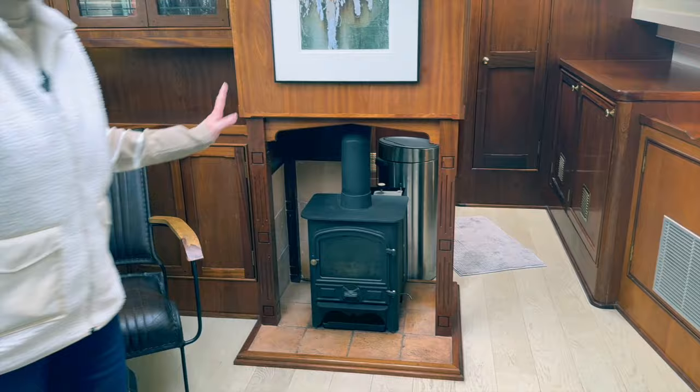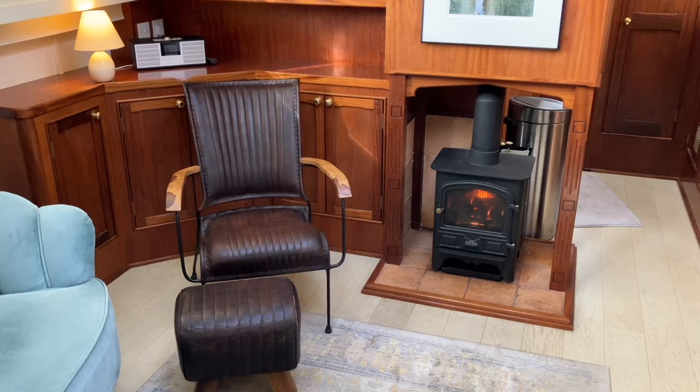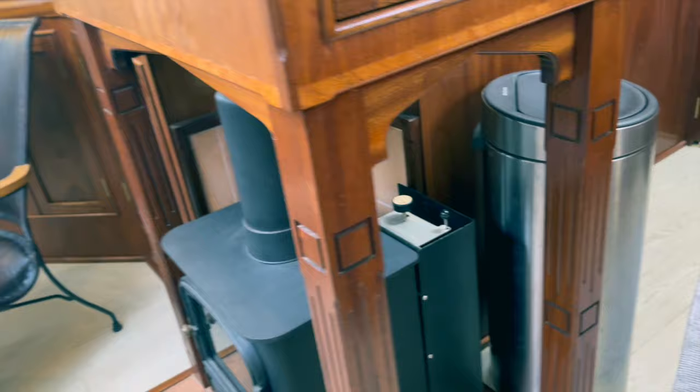You've got a diesel stove. It is toasty in here. Really toasty. And the brilliant thing about this, we were discussing, is that it's open all the way around. I'll take you around, because you can see where they put the bin on the other side. And then they've done something really clever, which we haven't seen before. Before we get there, let's just show the TV.